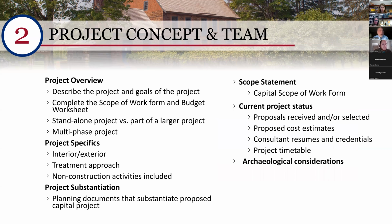The next section deals with the project concept and team. You're asked briefly to describe the specific project and the grant, what the grant funds are going towards. What are the goals of the project? We're also asking you for the scope of work form and budget worksheet. These are 2 forms that I'll talk about a little bit more, but they follow the CSI divisions, broken down by construction division.